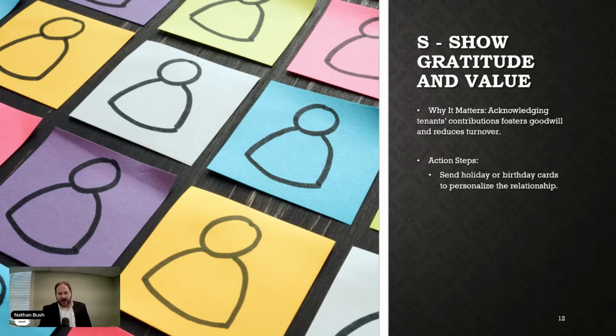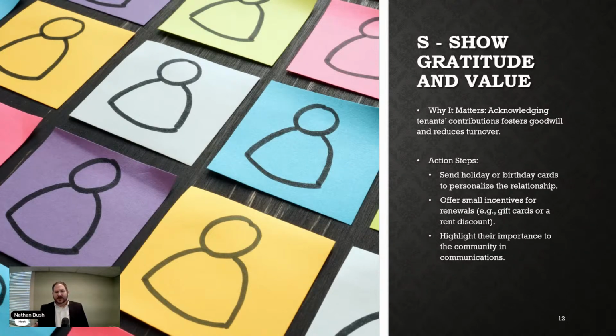When you show gratitude, you can do things like sending holiday or birthday cards personalized to the relationship. You can offer small incentives for renewals like gift cards or rent discounts. You can show gratitude when somebody offers you a referral by giving them a discount off of their rent, or highlighting the importance to the community in communications with them. So how have they impacted the community, and how have they been beneficial overall as a help to you? See, these things are so critical. They help you determine exactly how you can care about them. And when you care about your tenants, you're going to add value to their life.